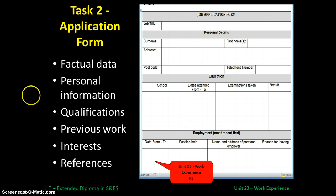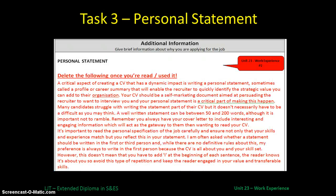So again, factual, personal information, qualification, previous work experience, interests that you have, and referees. You've got to put 2 people as nominated referees for you, people who know you well, ideally somebody from your most recent or current job, or possibly somebody from your educational establishment. And these people are people who are going to sing your praises and write wonderful things about you. You often need to get permission to use them before you put them down, by the way.